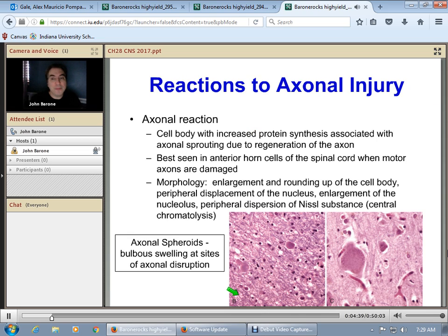All right, now what happens if the axon gets cut? So it's not a problem with the cell body itself, but the axon gets cut. Well, you can get what's called an axonal reaction. And this is best seen in the anterior horn cells of the spinal cord when the motor neurons are cut or damaged. So if I cut the motor neurons, maybe a traumatic cord injury, what will the cell body do?